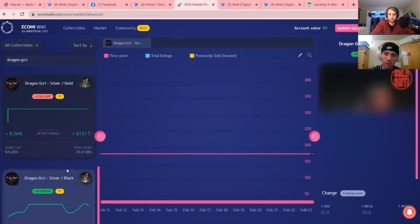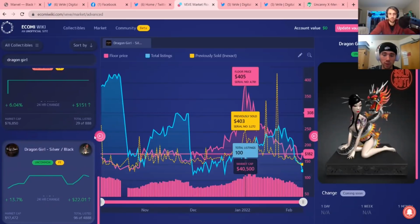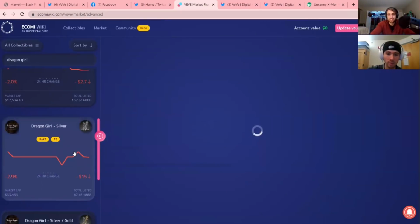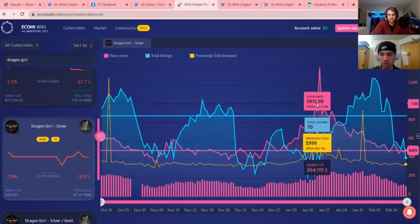And they're also pretty cheap, and they've returned to the prices they were at before the pump pretty much. These are all pretty good entry prices. These are below the prices that I bought for, definitely for the uncommon. I don't know about the silver, but they're all really good in terms of buying range right now, in my opinion.